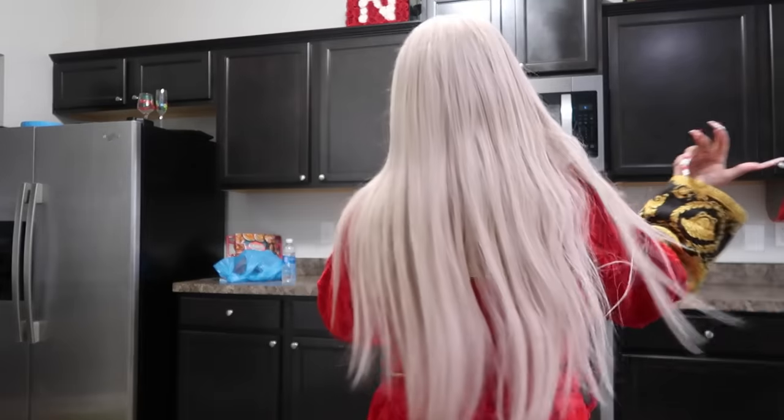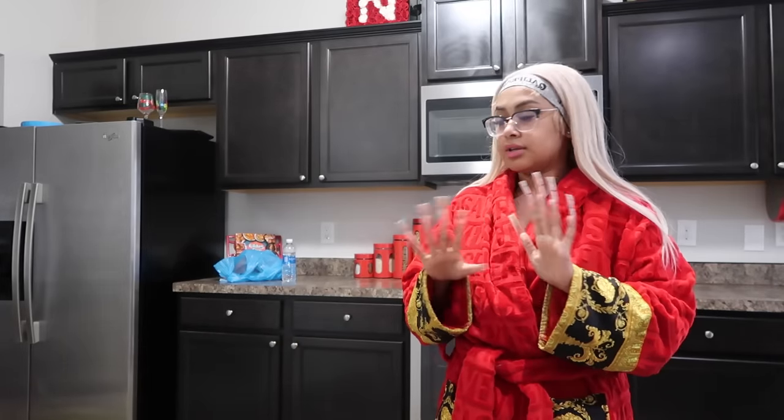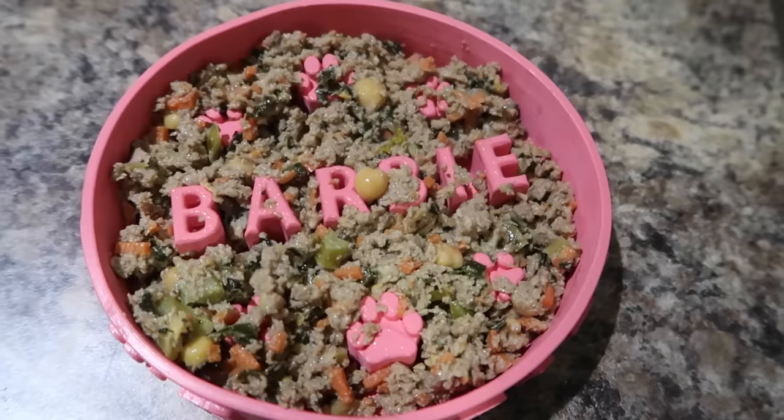Barbie, you ready for some new food? We gonna use her Barbie bowl. I hope she likes this because we've been struggling for a few weeks with her eating. She just doesn't seem to be obsessed with her food, so I hope she's back to being obsessed with this, y'all. All right, y'all, this is what Barbie food looks like. It actually doesn't smell bad.